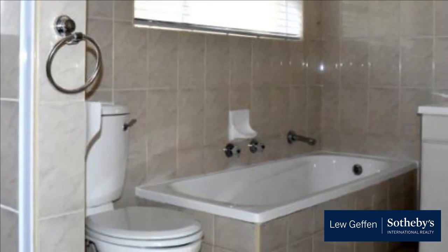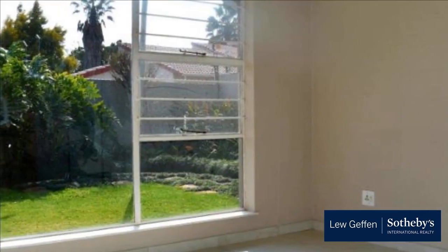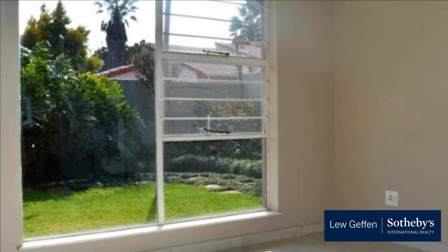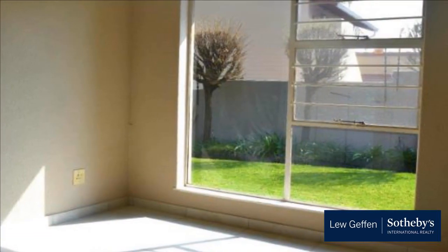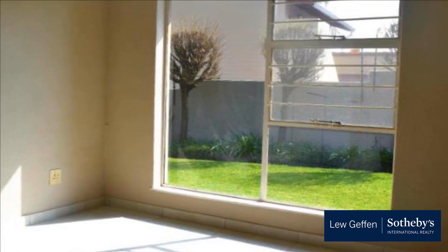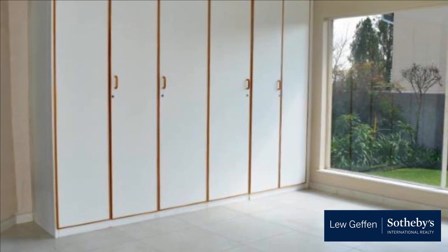The covered patio is massive and has a built-in braai. It is completely secured with sliding security doors. It overlooks a lush tropical garden and inviting pool with water feature. The pool is surrounded by a sturdy security fence, which has sliding gates for easy access.